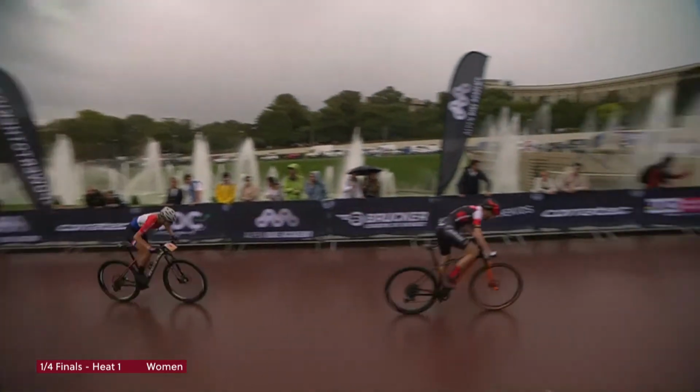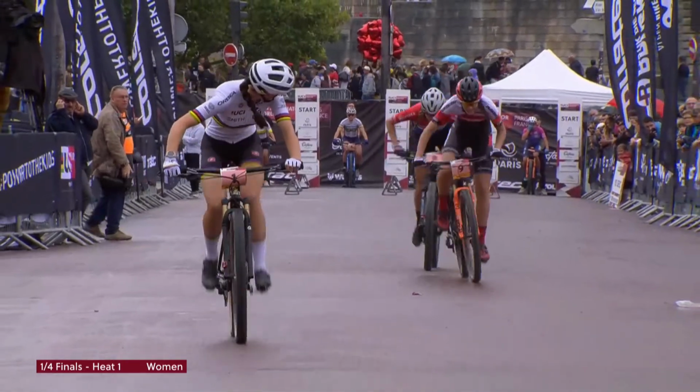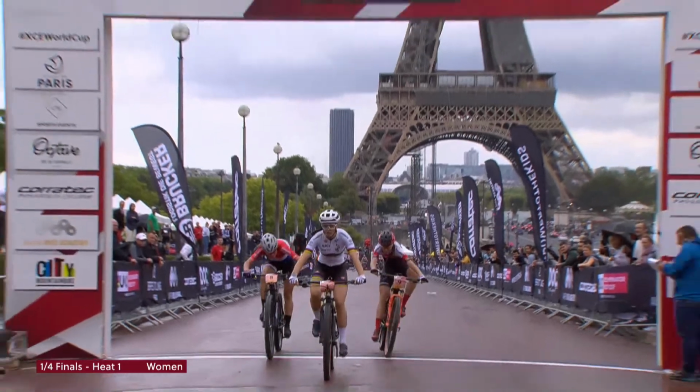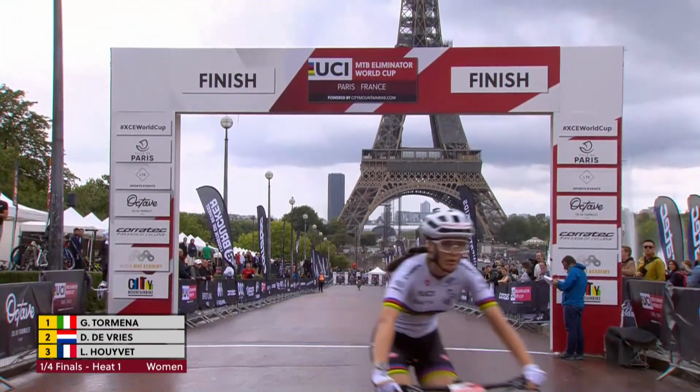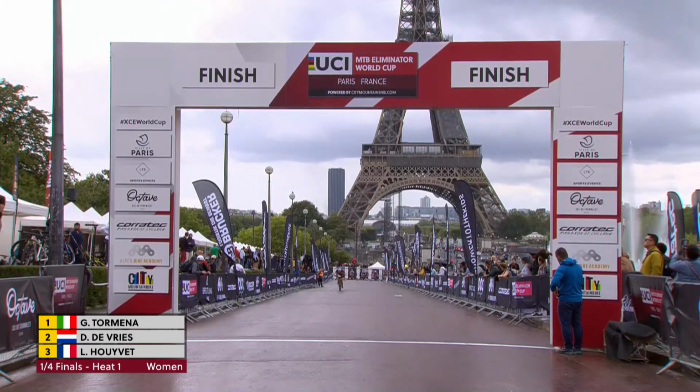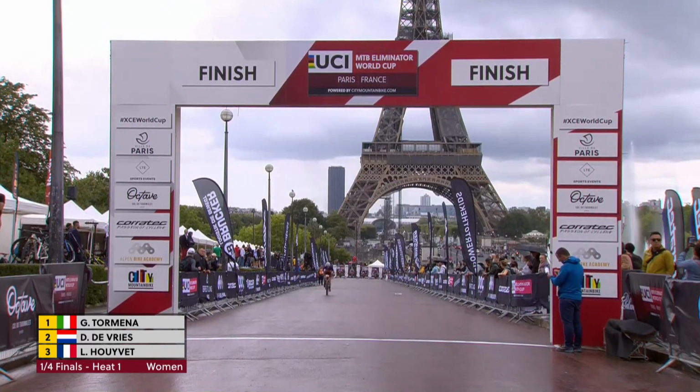So it's going to be a sprint in towards the finish as they come down and through. Here we go. They come in and a sprint is on here for that second and third qualifying spot as they come down the straight here. It is going to be Tormena who got so close, and De Vries just pipped. So Hoyvet on the line there, so very close on the way through.